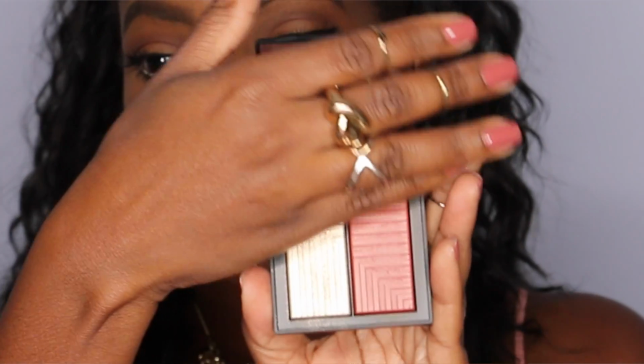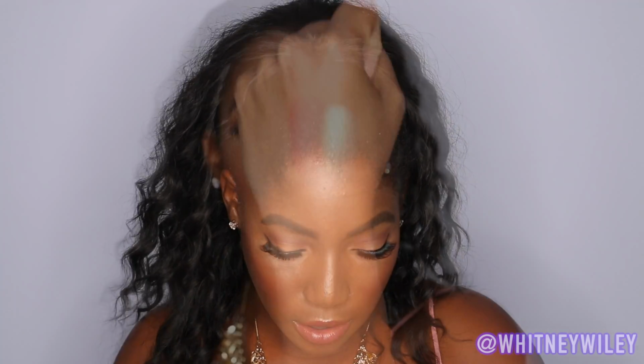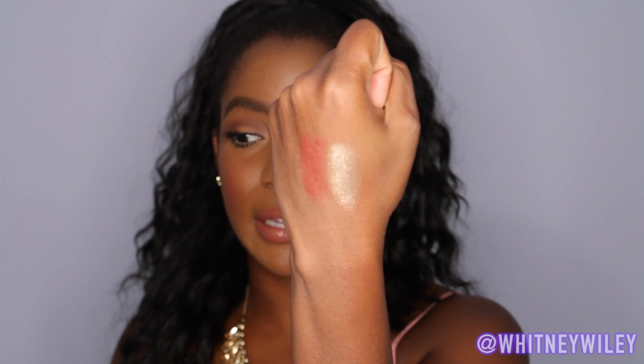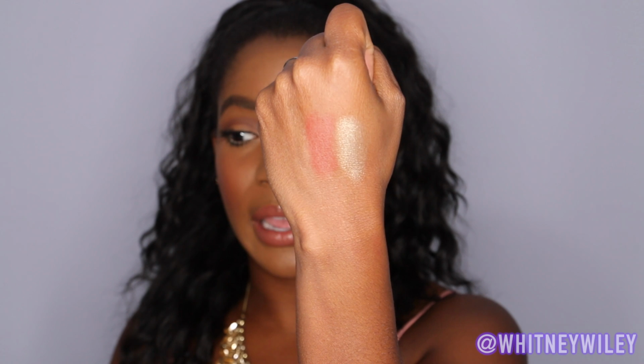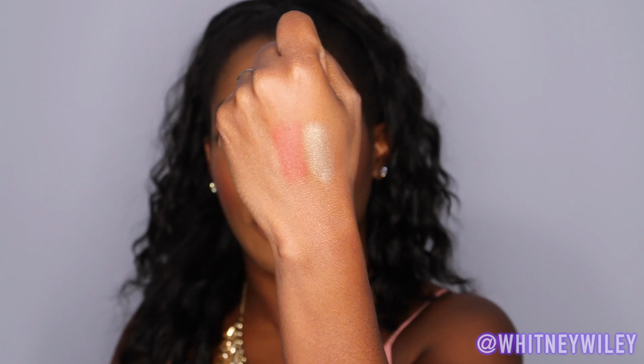So let me see if I can swatch it for you. Ugh, it's so pretty. This is the highlight and the blush. So the highlight has got a gold tone, but it also has a little more champagne in it as well. It's a light gold. And then the blush, I just felt like was perfect for winter.